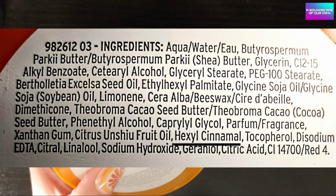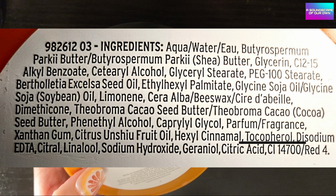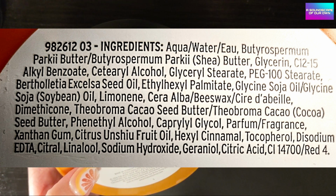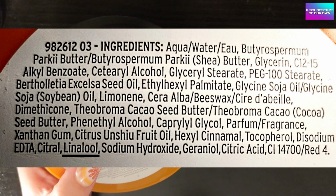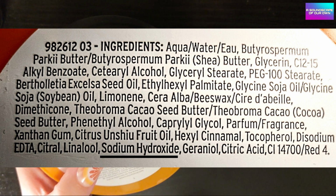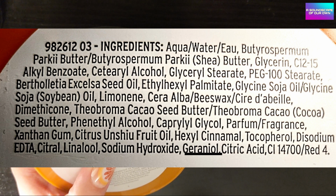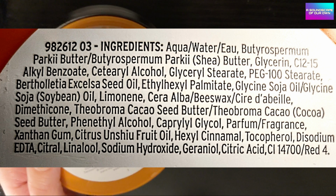And the Hexyl, that's another fragrance. Tocopherol, that's vitamin E, basically. Disodium EDTA, that's just a preservative, so that's one of the preservatives. Linalool, another scent, but it's like a floral. Sodium hydroxide, that is basically lye, so that helps control the pH and balance the pH of the item, to keep it in a neutral, I assume, pH. Geraniol, that's a fragrance, more of a rose fragrance, like floral. Citric acid. That is another pH balancer, except it's acidic, whereas the other is alkaline, it's basic. And then red number 4. So that's the old formula.